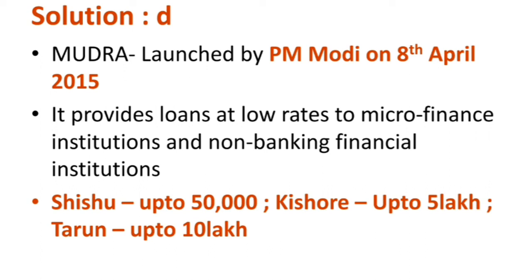Now, under this scheme, Shishu is up to 50,000 of loan approved, and Kishore is up to 5 lakh rupees, and Tarun is up to 10 lakh rupees. So remember these 3 points again, very important.